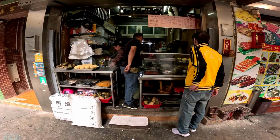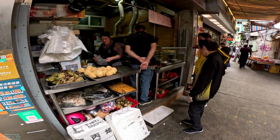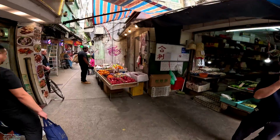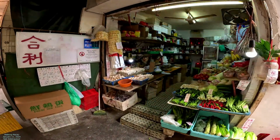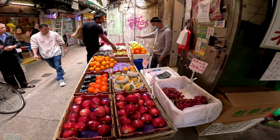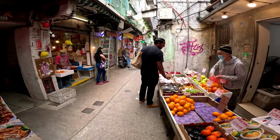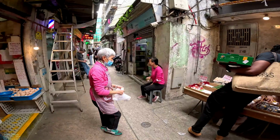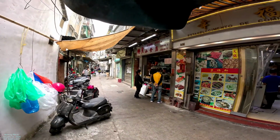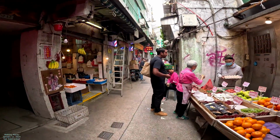I think maybe it's Indonesian, maybe? Okay, so we're gonna keep on going. Got eggs in here. And we got some fruits. You can see the fruits are 25 and 10 and 6. So this is basically the little lane that we're at. Caixas. Got some restaurants in here, and you got some shopping in here as well. And we're gonna keep on walking down.